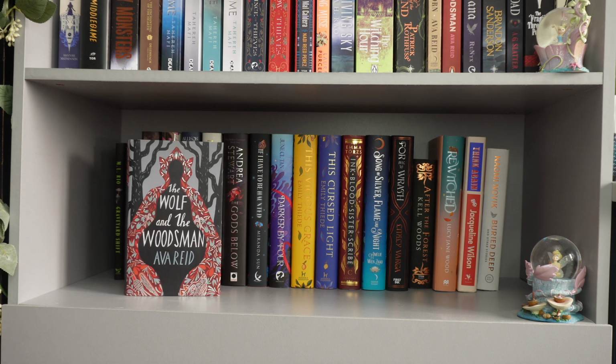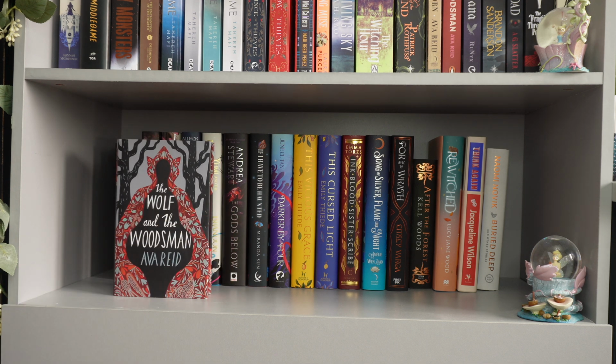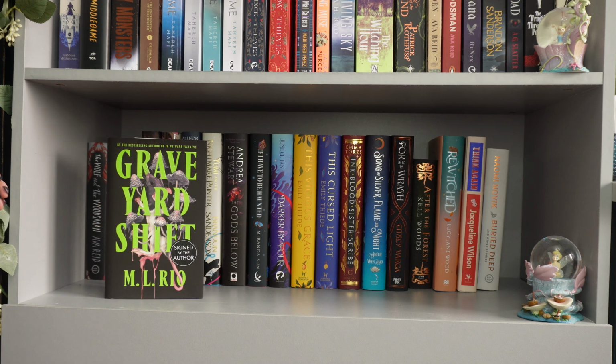It's The Wolf in the Woods Band by Ava Reid. I just had a feeling that I was really going to enjoy it, so decided to pick up this special edition. It was quite cheap on Vinted, so thought why not. Then I have The Graveyard Shift by ML Rio, and this was just basically because I love If We Were Villains, and didn't get to read this last spooky season, but hopefully I will this year.